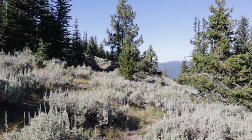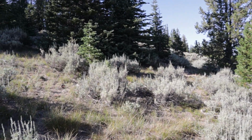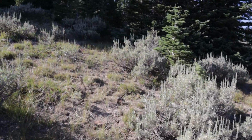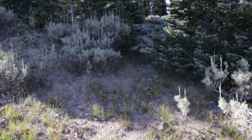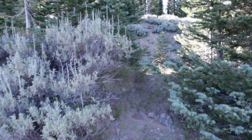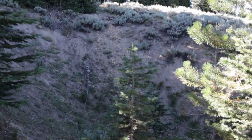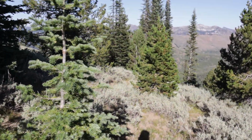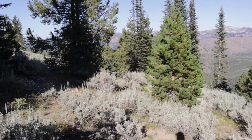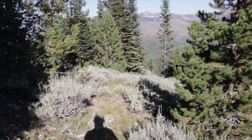I got up to this mine way later than what I was expecting. I got sidetracked looking at a couple other mines, which will show up in a future video. I think either this is an open stope or this is that raise. It might have been a raise right there. No, this has to be a stope that's collapsed in. What that tells me is these adit levels on this side, or as they call them on the map, tunnels, most likely don't go anywhere.